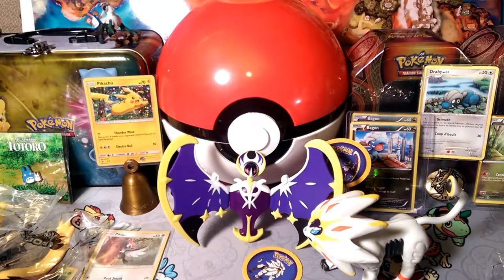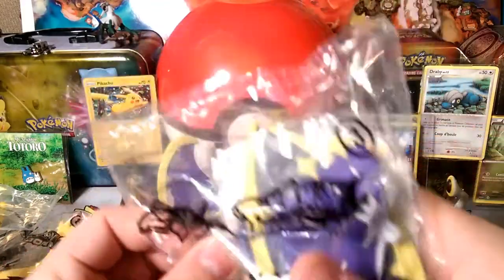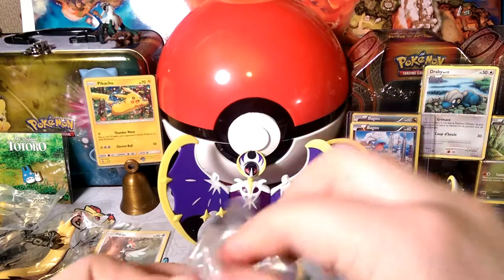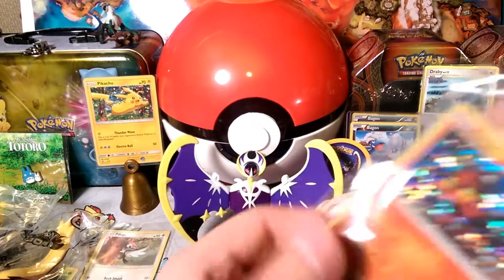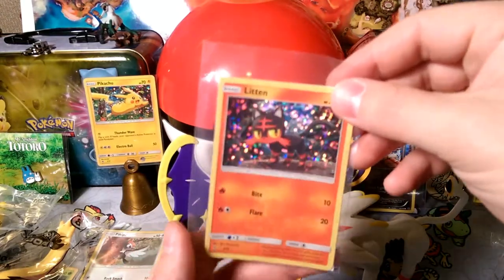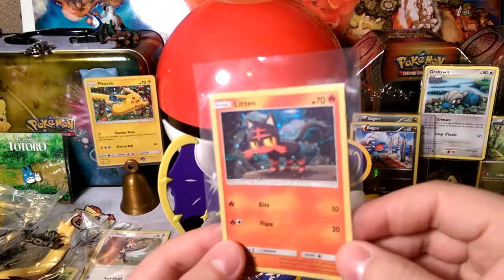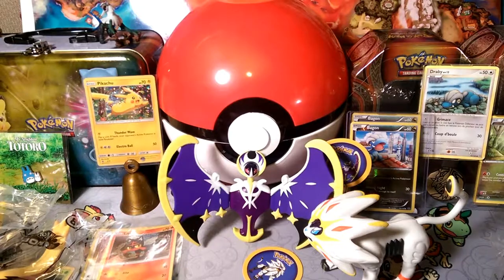So we got two legendaries. Now what should we do? There's another Lunala. Actually, I should keep this one in the bag. I think I have this Litten card already, like six ways from Sunday. I'll take out the Litten card. So I'm not going to put that Lunala together, but we got another Litten card with Bite and Flare. But I prefer the Collect Litten, if I'm ever playing Incineroar. If anyone ever plays Incineroar.